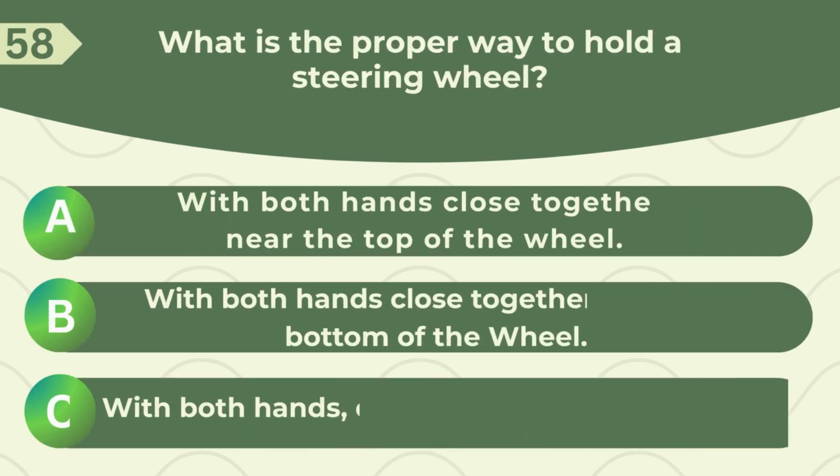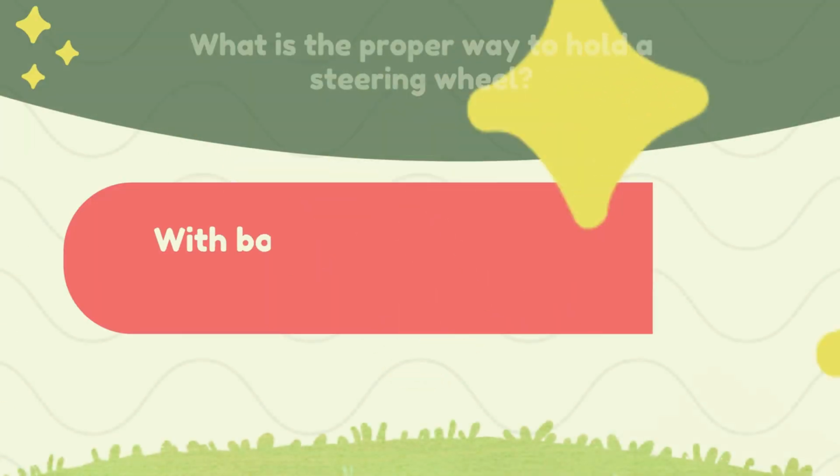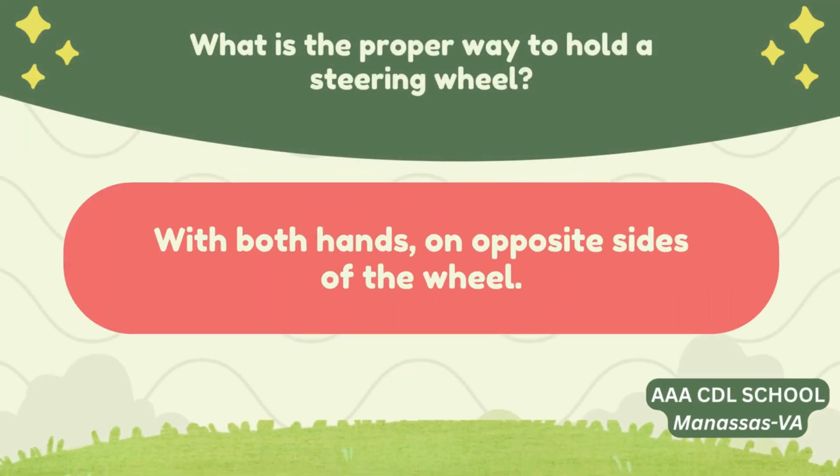What is the proper way to hold a steering wheel? A. With both hands close together, near the top of the wheel. B. With both hands close together, near the bottom of the wheel. C. With both hands, on opposite sides of the wheel. Correct answer: with both hands, on opposite sides of the wheel.